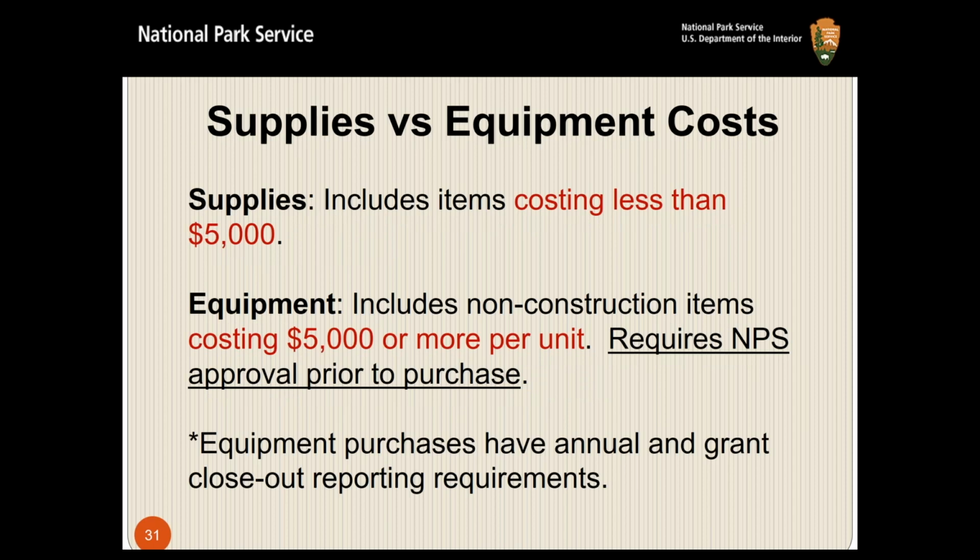Supplies and equipment are another set of costs that get confused. Supplies are items costing less than $5,000 with a life of less than 1 year, such as office supplies. Equipment includes tangible, non-construction items costing $5,000 or more per unit with a life of more than 1 year.